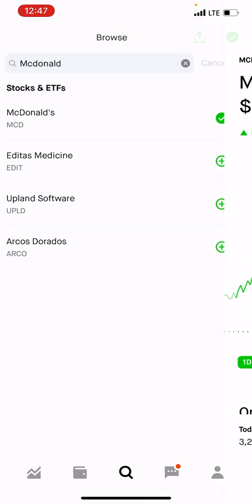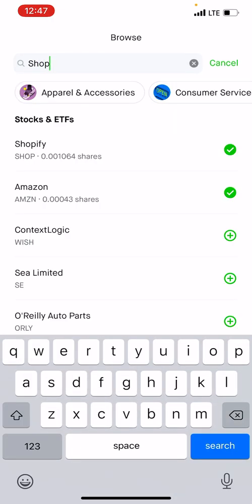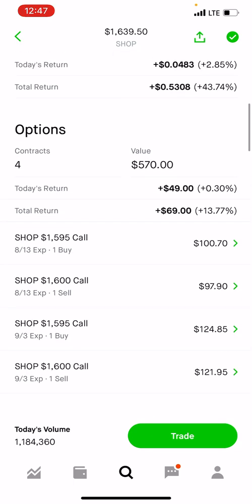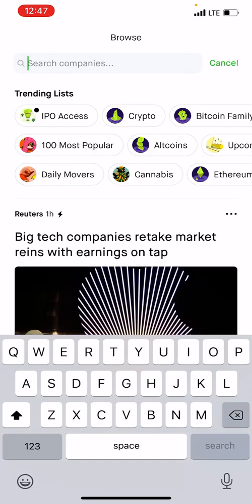Oh, and Shopify. I actually ended up buying the other set of debit spreads that I wanted for Shopify. So currently, oh, look at that, nice spike up at the end right there. Right now I have 2 debit spreads on Shopify, up $69 or around 13%. So overall, every single one is looking pretty solid. Again, the strategy is 5 for 5 with Nike, Pepsi, Apple, Costco, and DocuSign.